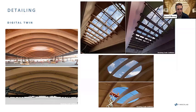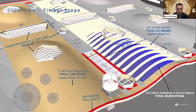These are some shots of the digital twin compared to the reality. Many people asked how we were going to make this circle perfect, how we were going to cut it on site to make a nice circle, but this is all prefabrication. There was no cutting of this circle on site. And so if you plan right, you can get amazing things to happen.